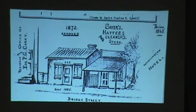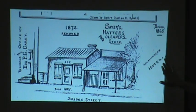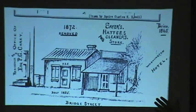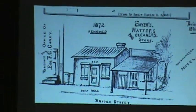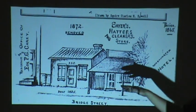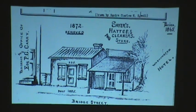Now this is not a photograph, obviously, but this is a very cool drawing that is the only drawing or any sort of image of these buildings that once stood on Bridge Street. Somebody had written that it was 1865 when this etching was originally done. Over here on this side would be the Washington Hotel, of course now P.J. Ryan's. And these two small structures built in 1825 were located on the left side of the Washington Hotel before the buildings that are there now, that were built in the late 1870s. So these were torn down in the 1870s, and the buildings that are there now were built.